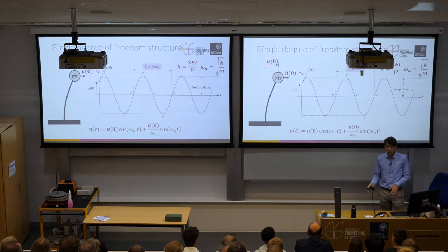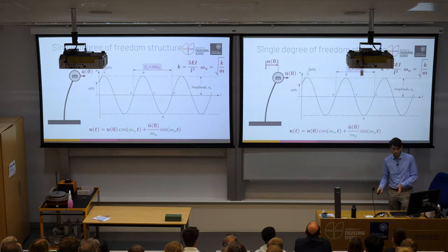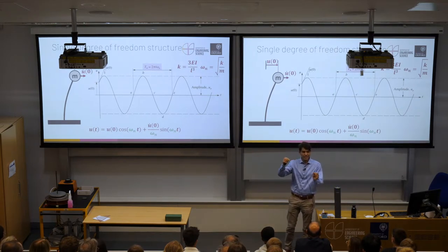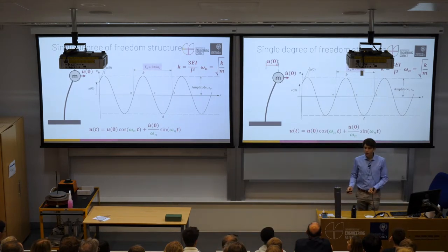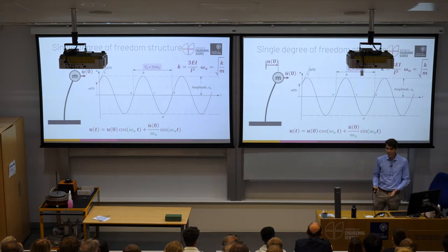Now that harmonic motion has a period, what we call a natural period, Tn, which is 2 pi over omega n. So omega n is useful because it relates to the natural period of the system. That's why we defined it before. So that's what this system will do. If you were just to take a metal ruler and deflect it and let it oscillate, that's more or less what it would do. Now, that's fine. We know what the system does if we displace it and let it go. But that's not quite what happens in an earthquake, is it?